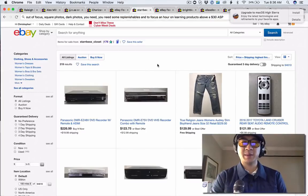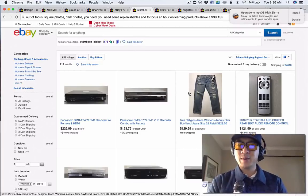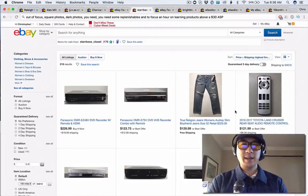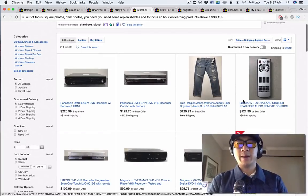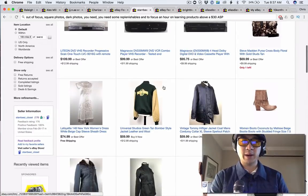So here's a couple things I want to go over in your store. A lot of your photos are dark, and I would say more important than a white background is that your photos are bright, because then people can get a better idea and it looks more homey. Like you can see this remote control is on a neutral background. It pops out more than this pair of jeans, where the background is a little bit dark around the edges. I would get square photos and also take things that are more in focus.